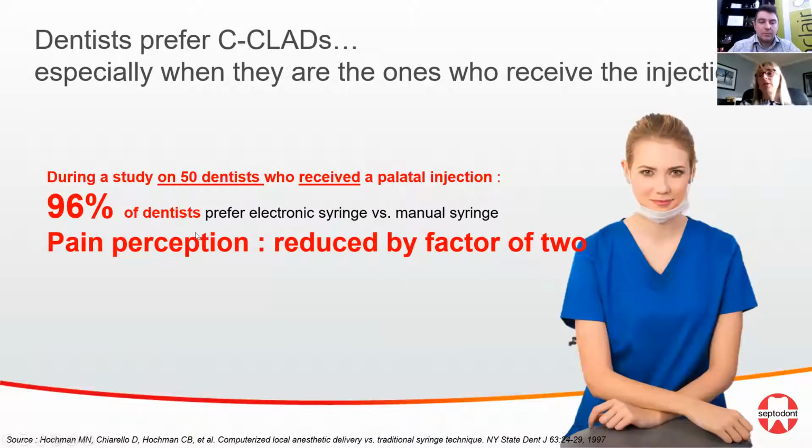So 96% of dentists prefer an electronic syringe to a manual syringe, and the pain perception is reduced by a factor of 2. I heard that when you have the injection with the Dentapen, one of the dentists in Vancouver said that at the palate, it's no pain. He was also telling us that he uses less anesthetic because he's taking his minute. So less anesthetic, because he doesn't have to take 2 cartridges to do the anesthetic.